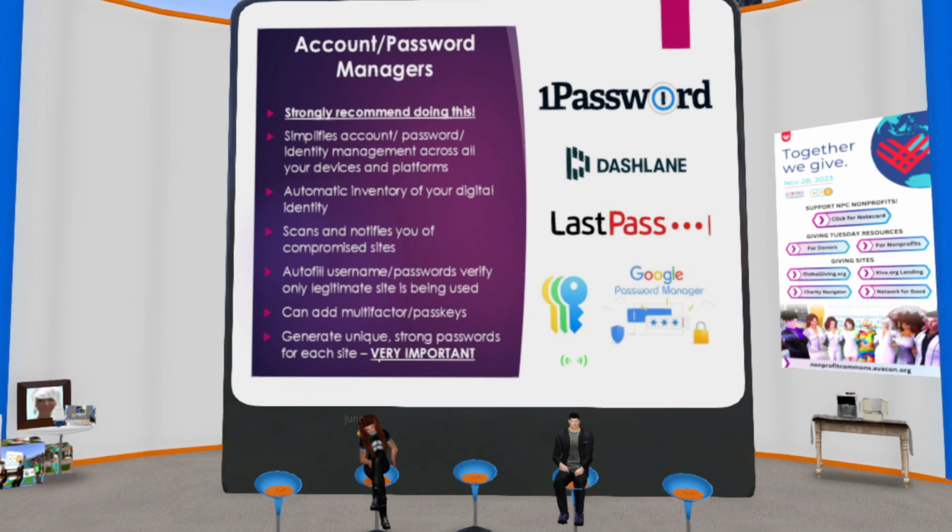Other things that account password managers do that are useful: once you have all your accounts in there, they will notify you if any of the sites that you have accounts on have been breached recently. So for instance, if site XYZ, I won't name any names, is compromised, you'll get a notification: hey, you have an account with site XYZ. It has been compromised. You should immediately change your password. That's useful because it's real hard to keep up with the compromises that are occurring these days. If you follow the news at all, there are security breaches multiple times a day at many of the things that people use. So it's good to know, and these sites automatically scan for these things and notify you if you're affected.